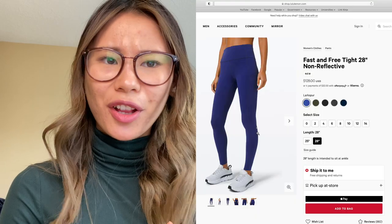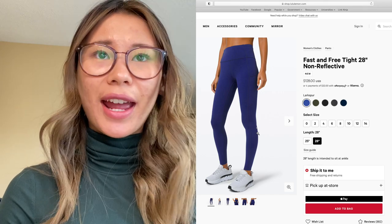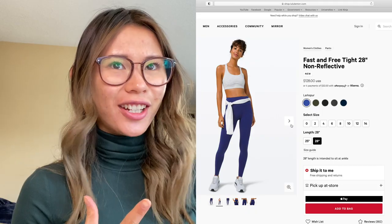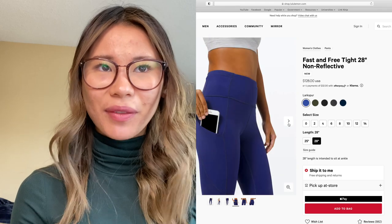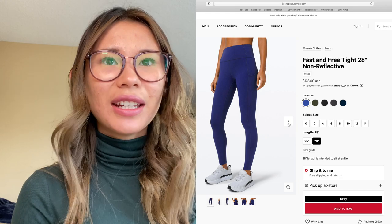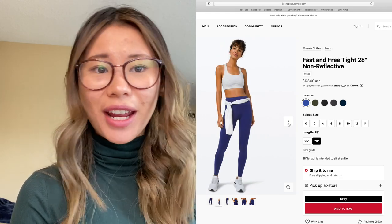We also have a new color in our Fast and Free tights, and this one's called Larkspur, and it's kind of like an indigo violet color, which I actually kind of like. I do have a pair of Fast and Free tights that I enjoy, so I'm definitely open to getting another pair. This color is very interesting. I haven't seen anything else in this specific color. I'm intrigued to see if they release more in this shade, but I love the way she pairs it with the Space Nimbus gray color.